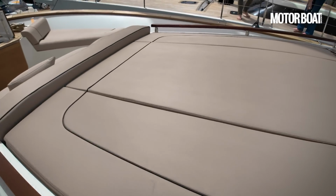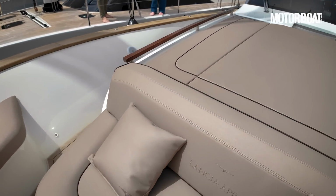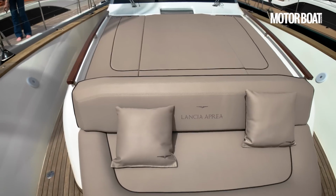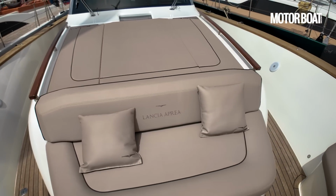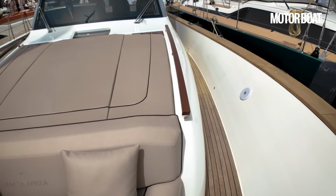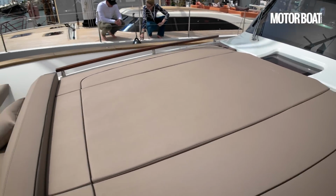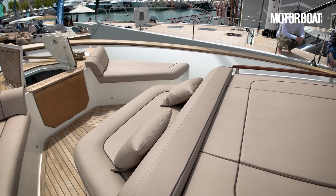There is a big sunbed up here on the bow and a lovely little seat. But again, on a lot of yards they'd be working it really hard, squeezing in as much as they possibly can in terms of seating and convertible this and convertible that. There's no need for it. It's just space to spare.